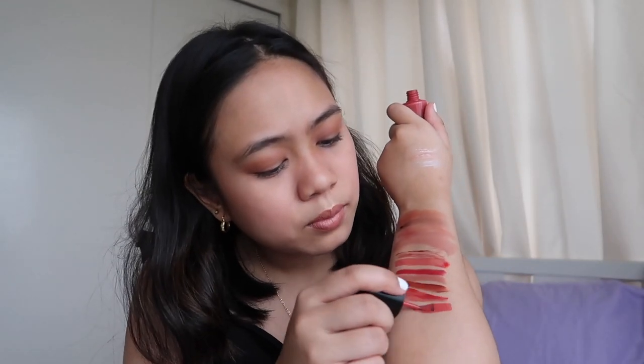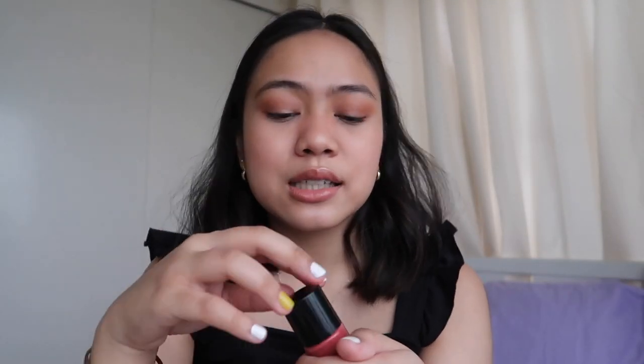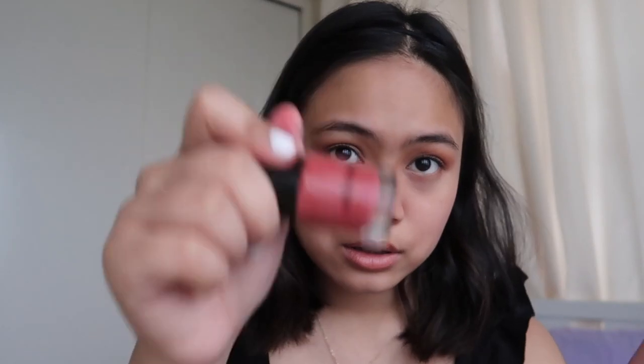This is the Colourette Colourtint in the shade Lola. I like this blush, kasi mabilis gamitin. Pag nagmamadali ka, ito na yun. But yes, after the damage, asa na yung blush ko. Pero diba, if you want it, get it. Pag madalian, it's cute. Pero medyo pigmented naman siya.